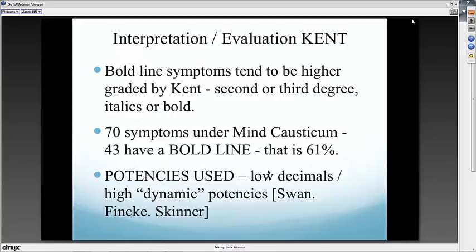Bold line symptoms by Kent tend to be higher graded. He put them in the second or the third degree, italics or bold. If you look at what there is under mind causticum, I've done it for many remedies, but I can show you the context, that everything gets skewed, everything gets out of context.